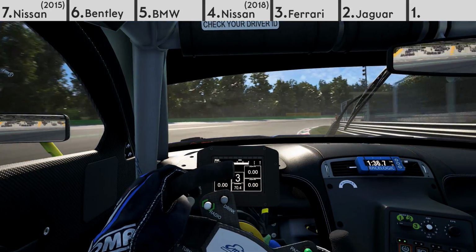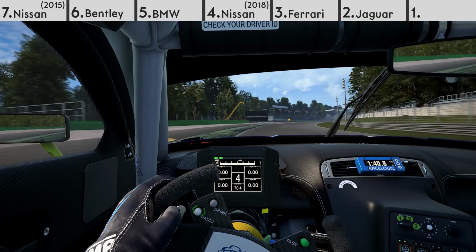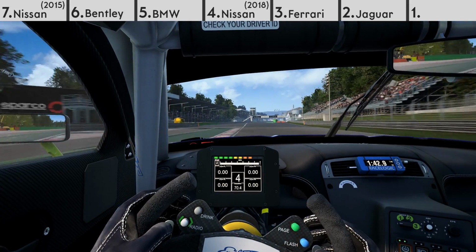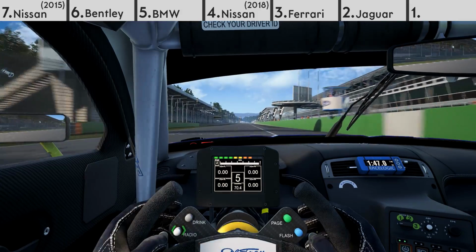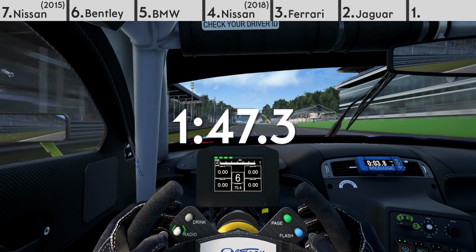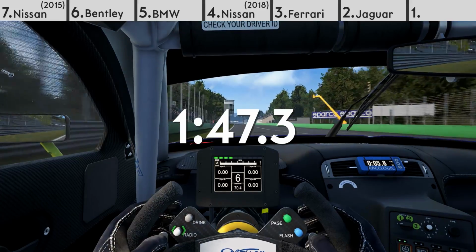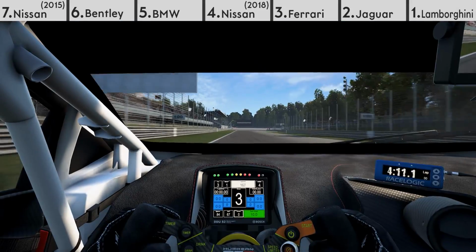Now we enter the last corner, be gentle on the accelerator, don't want the rear to kick out. Pull it out to the left and we head to the finish line to perform a time of 1 minute 47.3, which is quite a bit faster than the previous cars. We're getting into the low 47s, which is extremely quick now. So this car is definitely right up there.